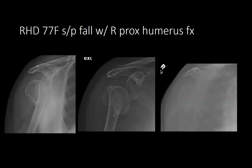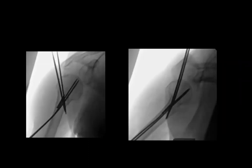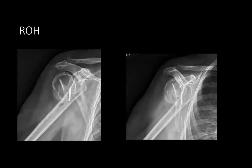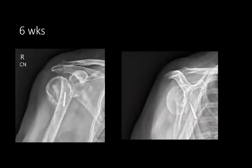Next patient's a right-hand dominant 77-year-old female who fell and had this displaced proximal humerus fracture. She was neurovascularly intact. She initially was taken for a closed reduction and percutaneous pinning. And this went well. However, at 2 weeks, she had pin migration and displacement of her fracture. She had those pins removed and had a trial period of non-operative treatment.